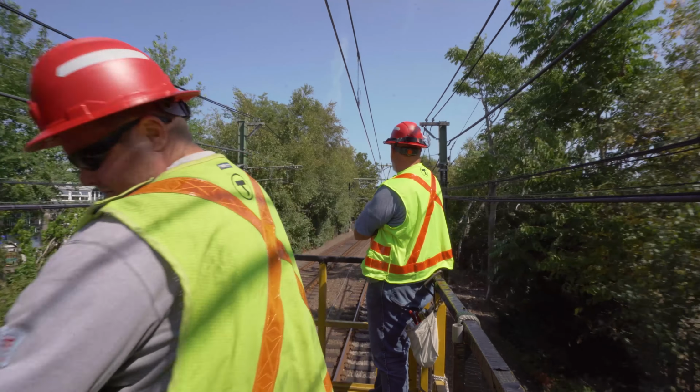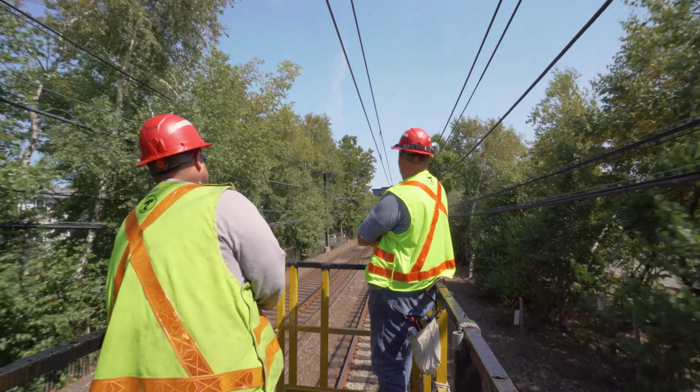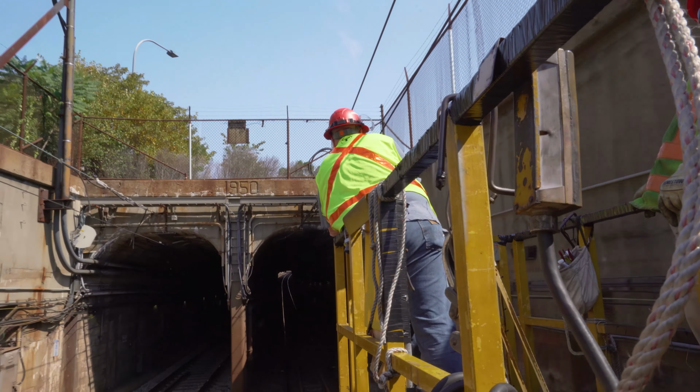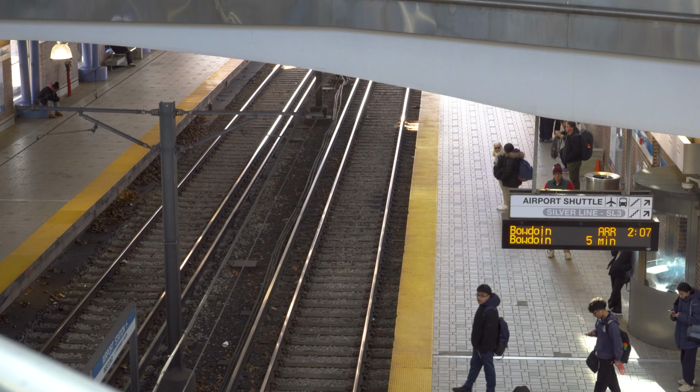It's actually a beautiful ride going down through Wonderland all the way down to the beach. On nice days, it's beautiful. On cold days, it's pretty tough. But it's very important to us to keep the passengers moving at all times. So that's why we're out here every day, making sure that everything is safe so that the blue line continues to run.